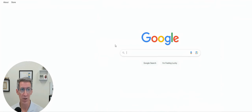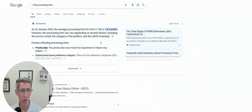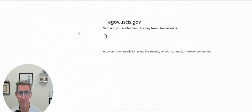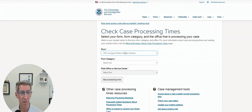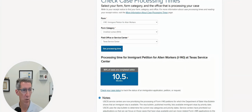The next step after the PERM is the I-140. So if you just Google I-140 processing time, you'll see the uscis.gov result, and it looks like this. This is the page that we want, and we're going to select I-140, unskilled worker, EW3, and the Texas Service Center, and then get processing time. So right now, USCIS is taking 10.5 months to process I-140 petitions.